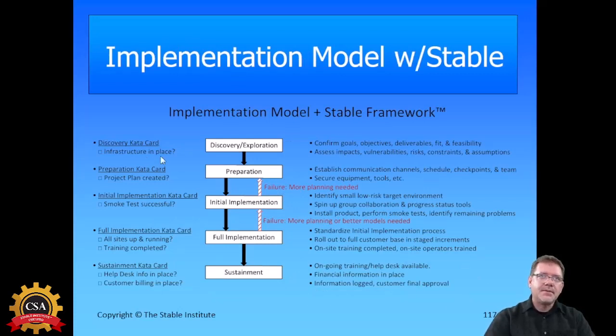So with stable, here's how we would enhance it. We'd have a discovery kata card where we make sure to look for different things that make us more thorough based on past experience. Preparation kata card: is a project plan created, does it have the manager's approval, does it have the tech director's approval, all that kind of stuff.